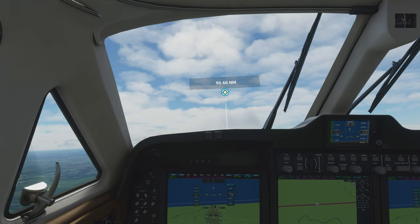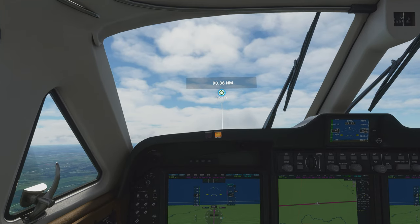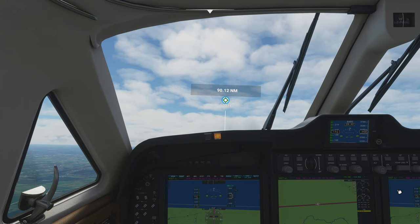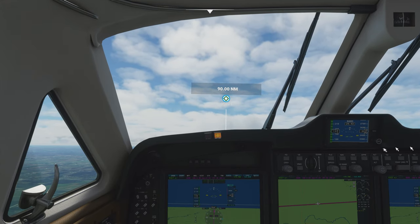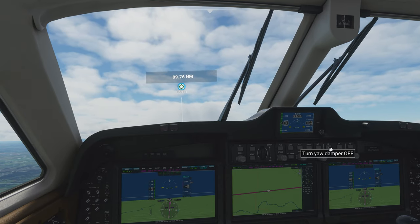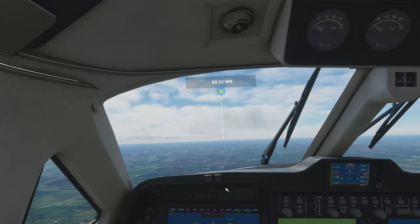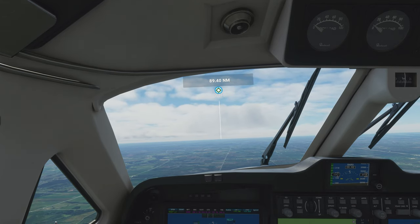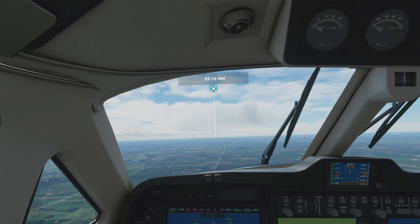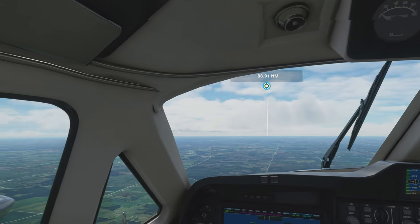Gonna go ahead and engage autopilot, navigation, altitude, hands off the yoke or the stick, and then let's turn on the yaw damper. Alright, so the plane's under automated control, obviously. Around a little bit.